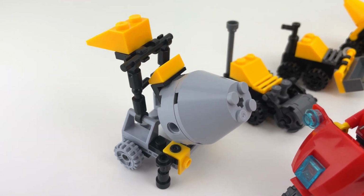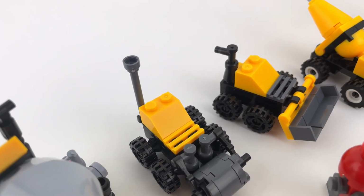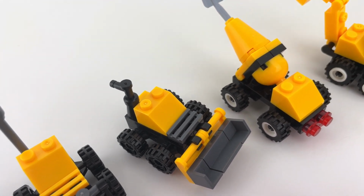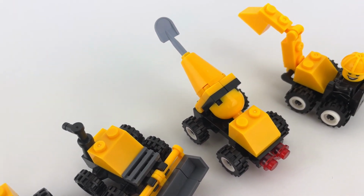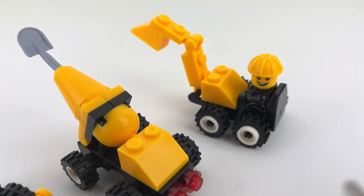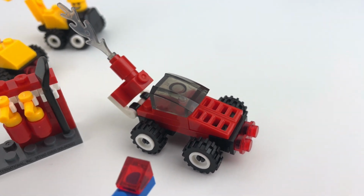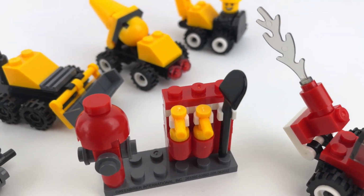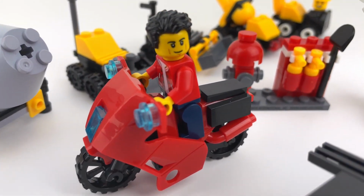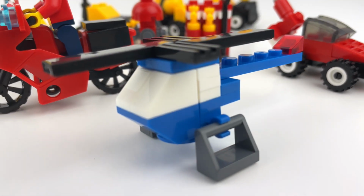Let's recap. Cement mixer, road roller, bulldozer, concrete truck, an excavator, and of course, we have the rescue car, fire extinguishers, my motorcycle, and of course, the helicopter.